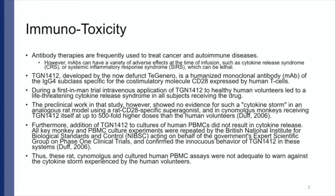After the trial where the patients had the life-threatening response, all of these key experiments were actually repeated by the British National Institute for Biological Standards and Control, and they confirmed the innocuous behavior of TGN-1412 in the preclinical studies. So this tells us that all of these assays that we're using to evaluate immuno-oncology drugs, whether it's rat or monkey or cultured PBMC assays, are not adequate to tell us if there's going to be a cytokine storm effect that was ultimately seen in the human volunteers.